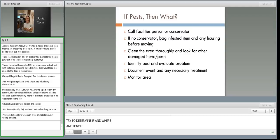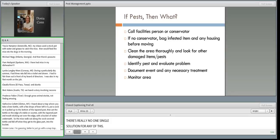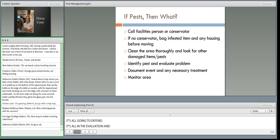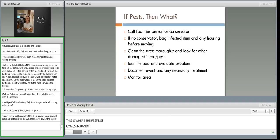So, it's really all in the evaluation and talking to the professionals, and this is where the pest list really comes in handy. You want to document any event that you have in terms of what pests you had, where those pests were located, what collections were damaged, how they were damaged, and what treatment was given, so that you can have more information if you have a similar problem in a similar area. So that you're not looking at certain collection materials and going, oh, we've got damage, we must have a pest problem, and it's old pest damage. And then always monitor. Okay.